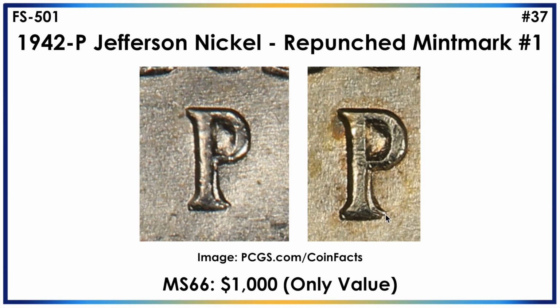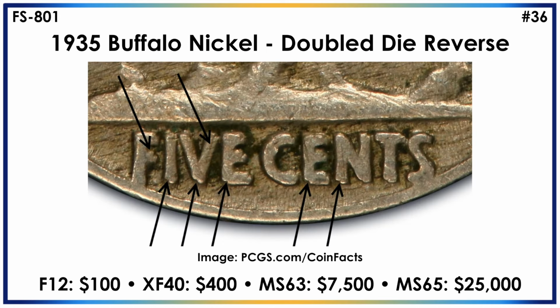That's a nice bump, because a shiny raw 1942-P non-variety is going to be worth maybe $10 at this level if it looks that nice, but if it's going to 100x, it's going to make the presentation. At number 37, we've got a Buffalo nickel that you should watch out for.